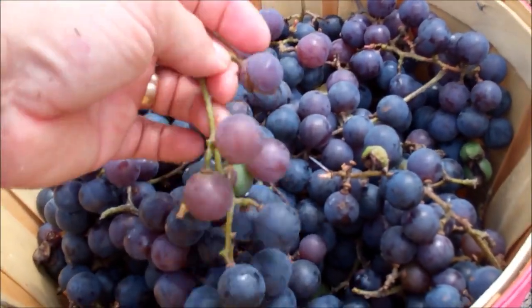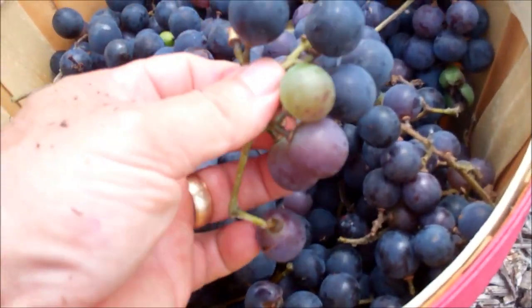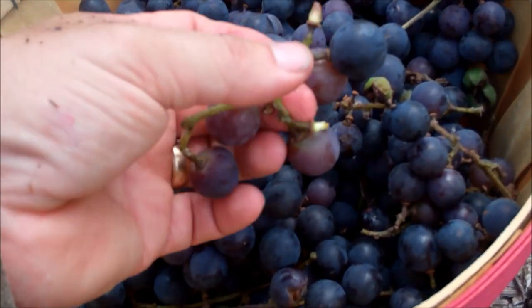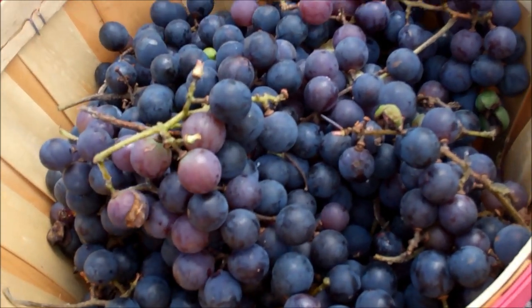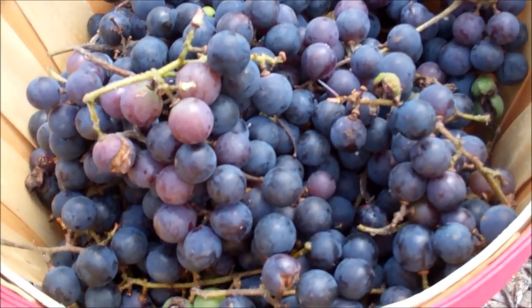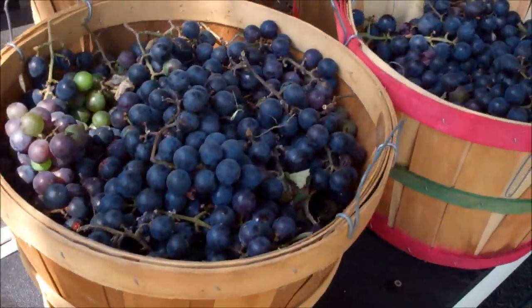So, Champanel, C-H-A-M-P-A-N-E-L, Champanel. And some of these aren't ripe, and those will get popped out before I put them through my little doodad. And I've got to show you my doodad. You're going to want one, so you got to stay tuned. So here's what I came up with.